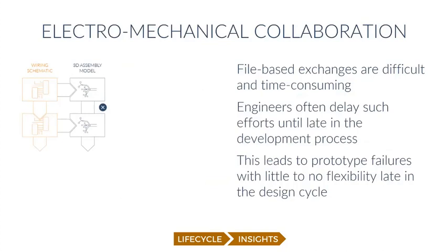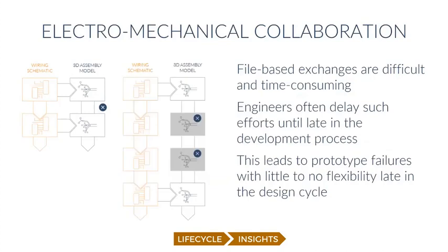Exchanging files and importing them and going back and forth is a manual effort that requires explicit and conscious effort by the engineers involved. So what often happens is that it's done early on, kind of doing a first check, but then it's skipped a lot until the very end of the development process. And the reason why this is an issue is because if you're waiting until the very end of development, especially with wiring systems, they tend to be delayed and not seen as on the critical path.